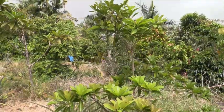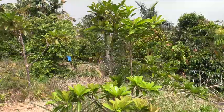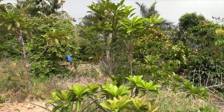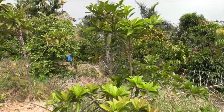Here is another Chico Sapote. Basically same story. Goes back quite a ways. I cannot recall how long ago it was I planted these trees. They are really slow.